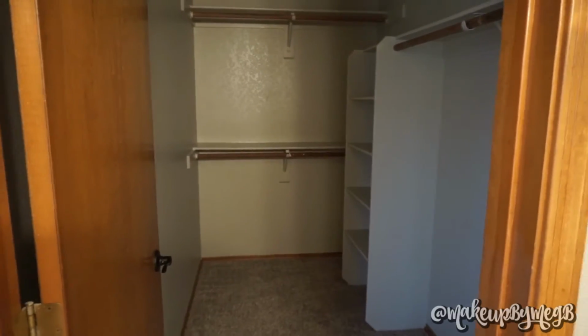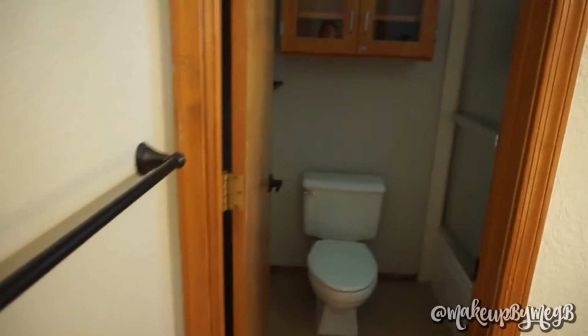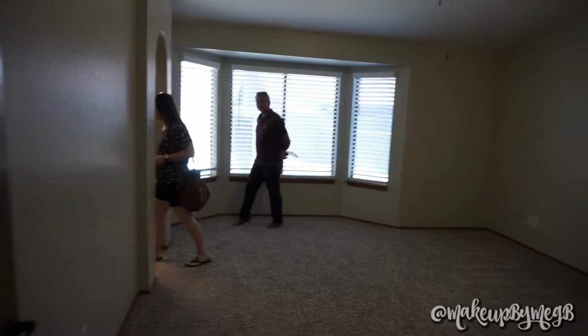But let's look at the first house. We're starting off in the main bedroom of this house. Decent sized closet. Didn't really love the bathtub so close to the toilet situation. This is where I would be fine with a little smaller of a bedroom if it meant the bathroom space was bigger and more spaced out.